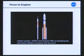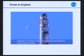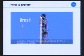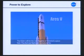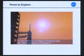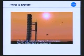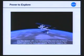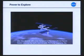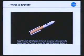NASA's Ares Projects Office is developing 2 new launch vehicles to empower this new era of exploration. The Ares 1 crew launch vehicle and the Ares 5 cargo launch vehicle. The Ares 1 will be the new flagship of America's space fleet. The first test flights are scheduled for later this decade, with crew transport to the International Space Station planned for early next decade.